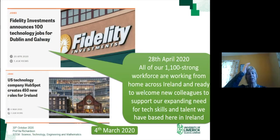And the third one I wanted to mention is Fidelity Investments. And they announced 100 technology jobs for Dublin and Galway back in April. And I suppose why this one is particularly important is that it actually shows that even past the COVID and when we were on lockdown, Fidelity were still employing people. And they're saying that all of the workforce were working from home across Ireland and are ready to welcome new colleagues to support our expanding need for tech skills and talent we have based here in Ireland. So there's a company that right in the middle of COVID were announcing new jobs in the STEM sector.